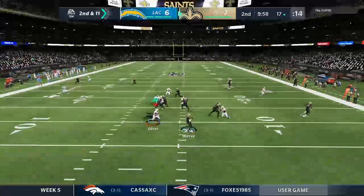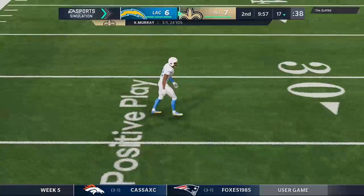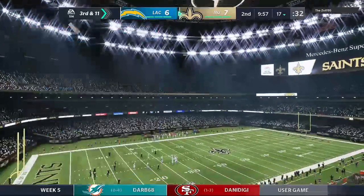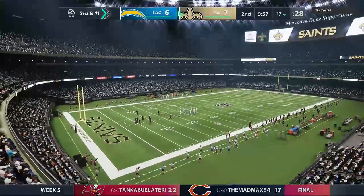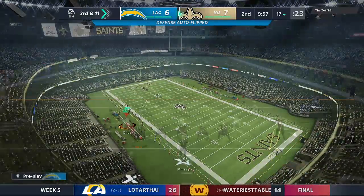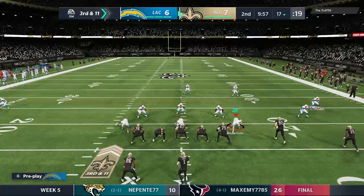From the gun, Murray. It's incomplete. Juju Smith-Schuster, the intended receiver that time. And it's 3rd down. A lot of times it's that first read that you have. Maybe you get it in pre-snap, and he locked in on his target, but he was covered quite well, and that one's incomplete. An incomplete pass on that last play, and that means they'll need to come up with something here on 3rd down.